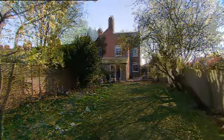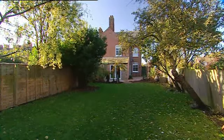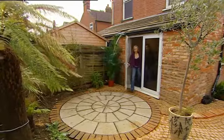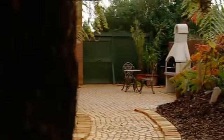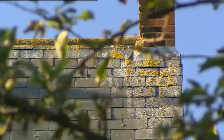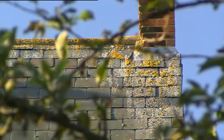Outside, Mike has worked wonders, and the bargain basement lawn has come good just in time. Because it's all landscaped, this looks brilliant. Yeah, it's lovely out here, isn't it? But there's no escaping that the roof needs replacing.